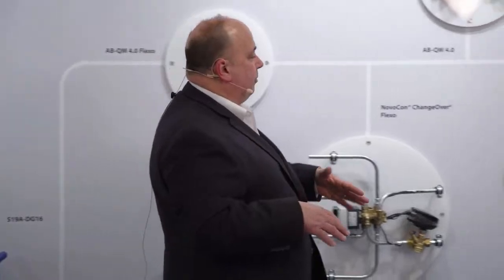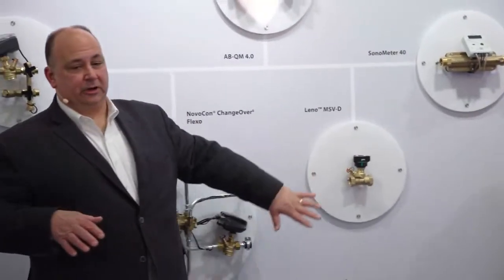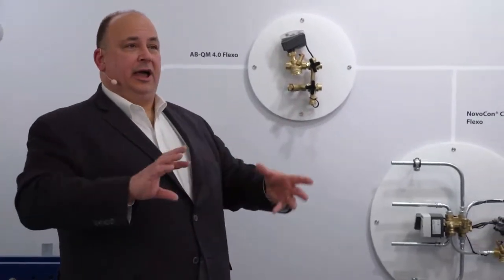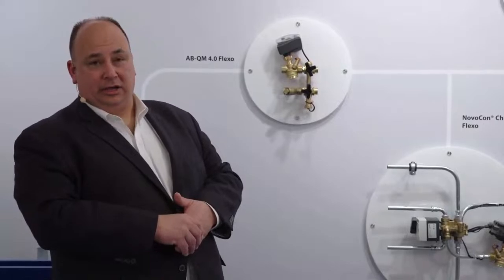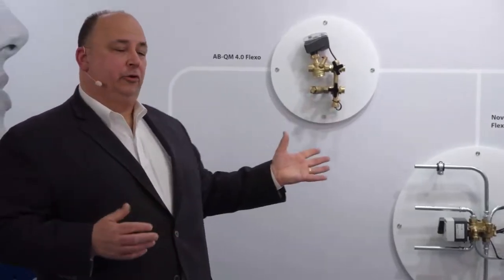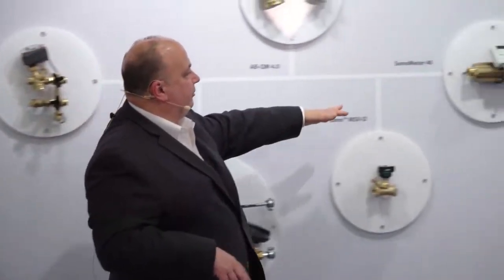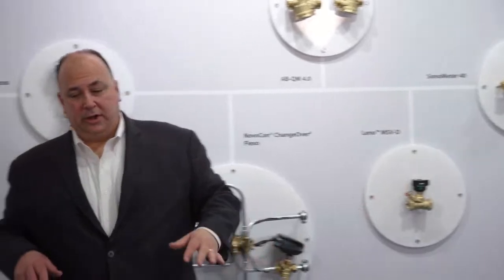Whereas if we have a more manual valve like our MSV here, a fantastic, more low-cost solution, without the actuator it's a manually adjusted valve, so you maybe don't get the full benefits of the Novacon that we have here. And then finally, we also have here on the far right, the sonometer. And that is a very high precision energy metering device.